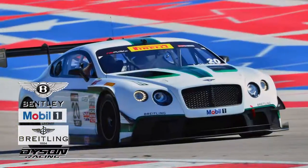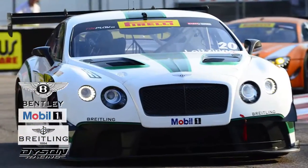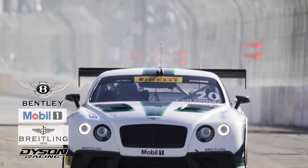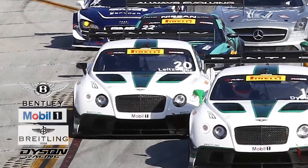The Bentley is based off the Continental GT. It has a 4-liter V8 twin turbo that makes about 600 horsepower, which is about the same as the street car. Like the street Bentley, it looks really nice, it actually is very comfortable to drive, but it's really a great performance car. It's great to see the car out there with Ferraris and Lamborghinis and holding its own.